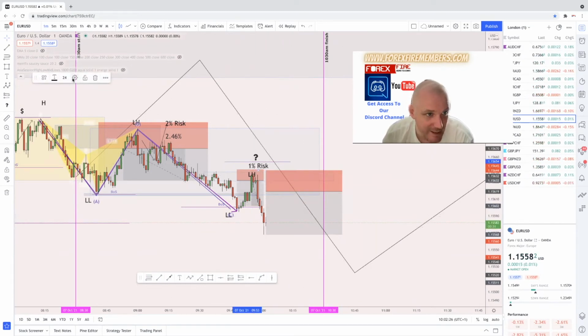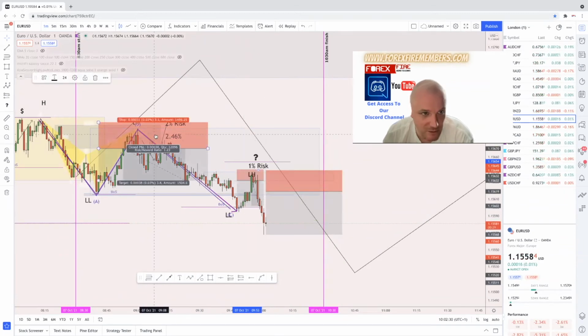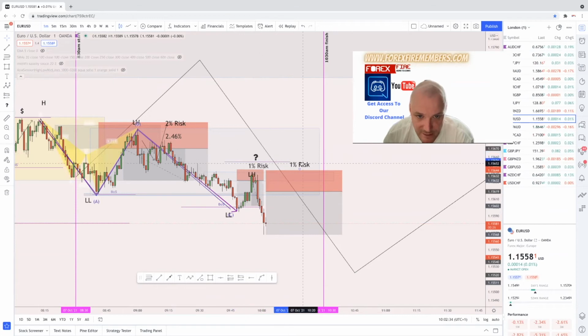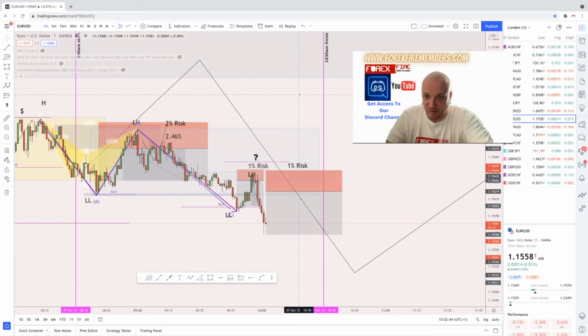Again, same again. I'm going to risk 1%. Okay. We're going to risk 1% on that trade. See if we can come in and get an entry. I don't want to risk too much. We've got at the moment a nice 5% for the day. Let's just see if we can get.